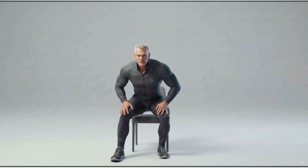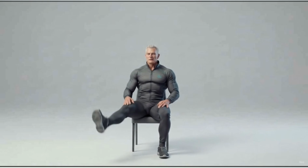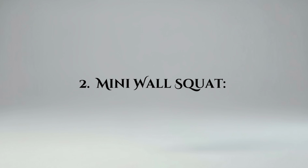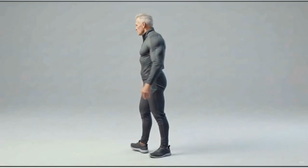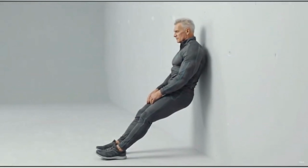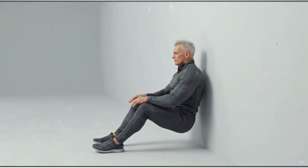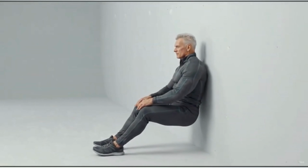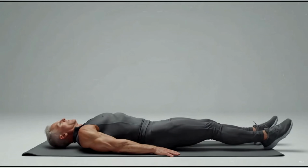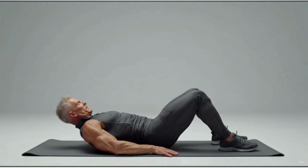Sitting in a firm chair, slowly straighten one leg until it is parallel to the floor. Hold 3 seconds. Lower slowly. 2. Mini wall squat. Stand with your back against a wall, feet 12 inches forward. Slowly slide down until your knees reach a gentle bend no more than 30 degrees. Hold 5 seconds. Slide back up. 8 repetitions. 3. Glute bridges. Lie on your back, knees bent, feet flat. Press through your heels to lift your hips.